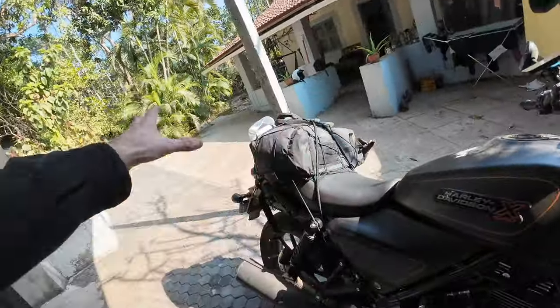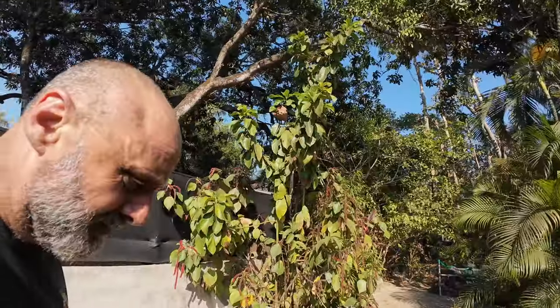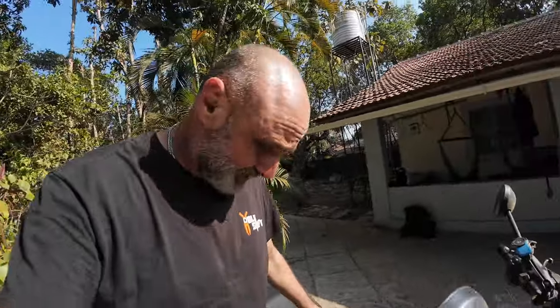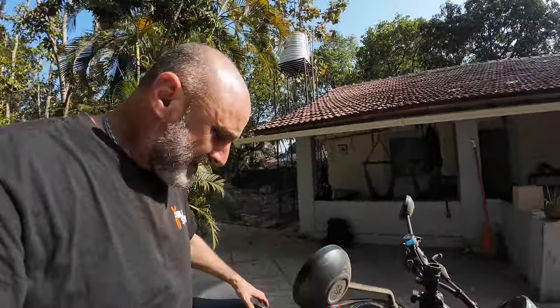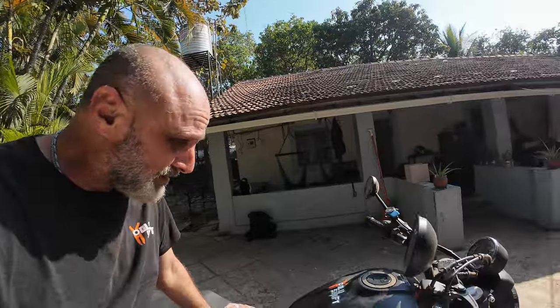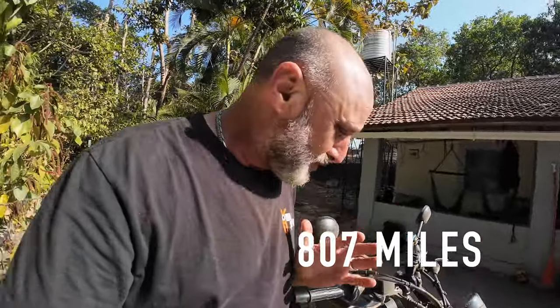I think I have a good understanding of what this bike is all about. Let me just unload everything. So we're back in Anjuna. It was a 10 hour ride today. I've been with the bike for the last week, 1,300 kilometers. The bike was a champ.